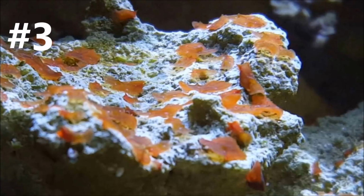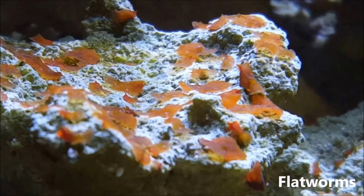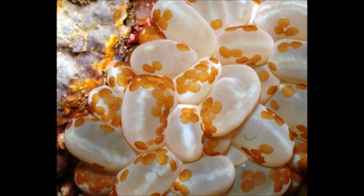Number 3 is flatworms. These little creatures usually will come on a lot of LPS corals. They can be hard to get rid of, but there are actually some miracle solutions that you can buy on the internet that will kill off these little guys.